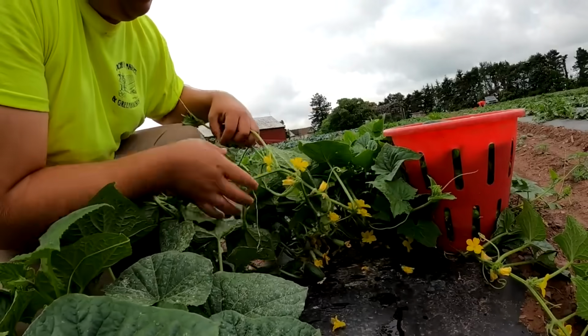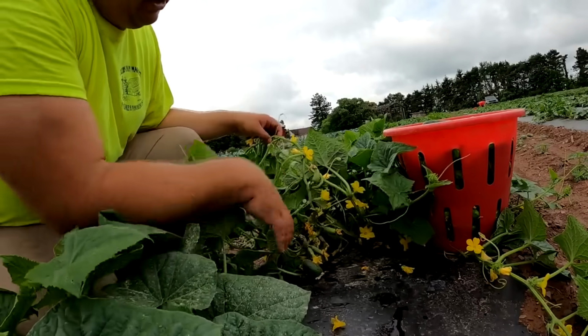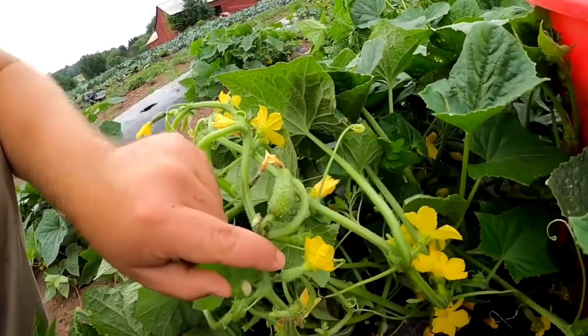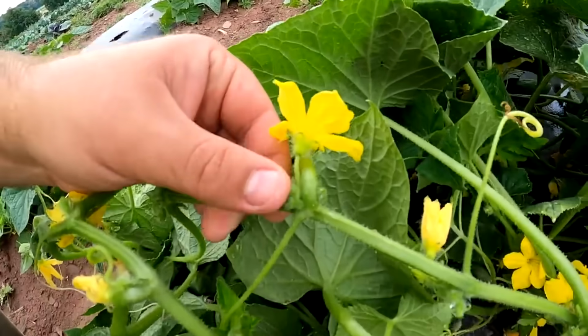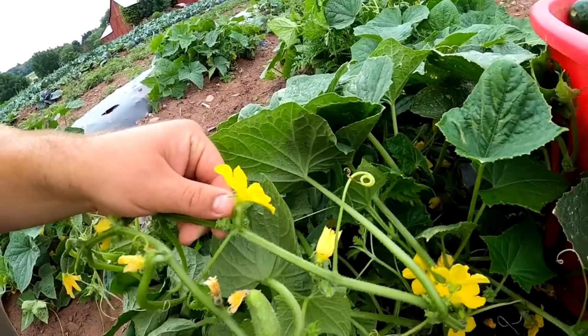If I lift up the plant, I can show you the difference between a male and a female flower. So right over here, if you look, for example, where there's a flower and a little cucumber forming behind it, that's a female flower. But now if we come up here and we see this flower where nothing's forming behind it, that's a male flower.